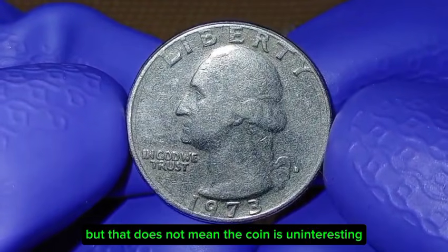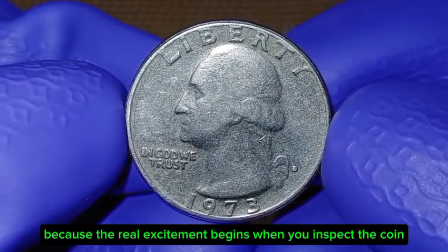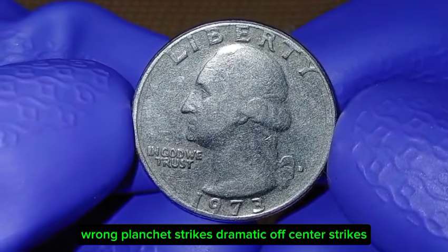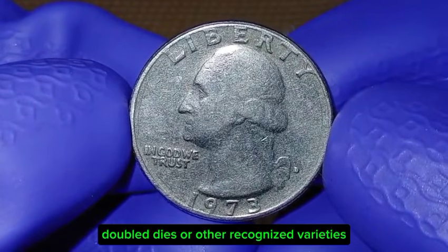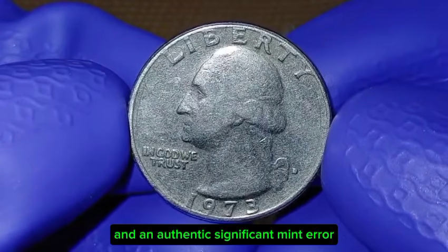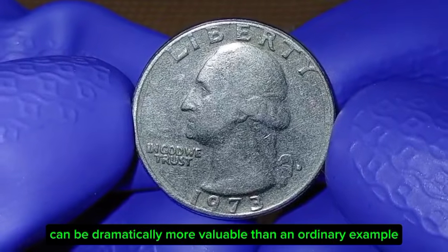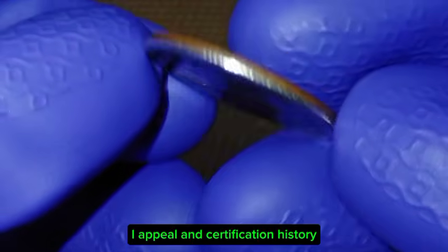But that does not mean the coin is uninteresting, because the real excitement begins when you inspect the coin for unusual characteristics such as major striking errors, wrong planchet strikes, dramatic off-center strikes, doubled dies, or other recognized varieties. And an authentic significant mint error can be dramatically more valuable than an ordinary example, depending on its type, condition, eye appeal, and certification history.